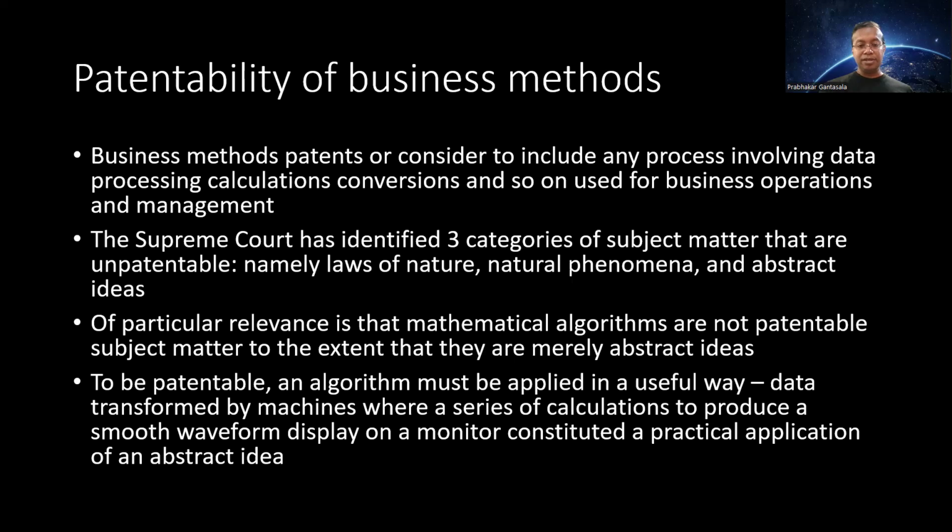To be patentable, an algorithm, as I just mentioned, must be applied in a useful way. Some kind of data transformation should have happened, with a series of calculations or different ways of classification of data. Say if that calculation results in a smooth waveform display on a monitor, fractals and stuff like that, then it's a practical application, and in such a case, an algorithm can be patented. But if it doesn't result in a useful application, and if it is just an abstract idea, such a mathematical algorithm cannot be patented.